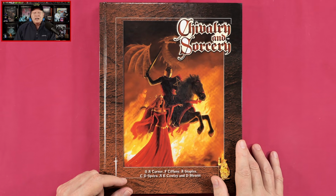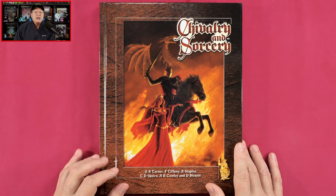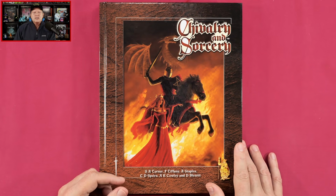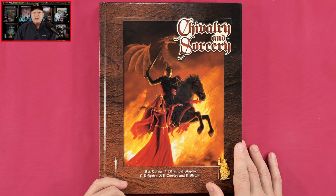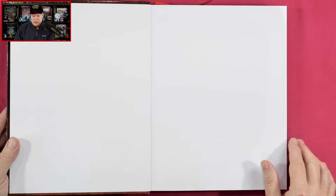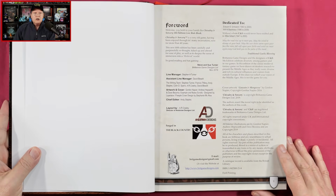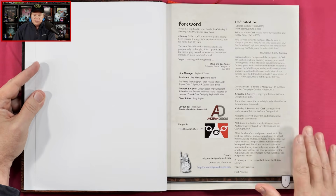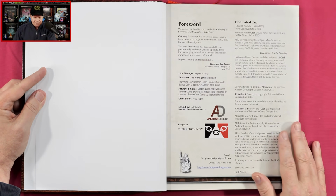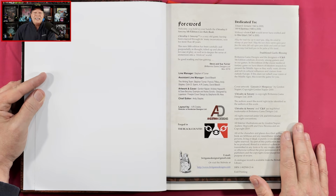We're also not going to look at each and every one of the 600 pages in this volume, but I do want to give you a very good idea of what you're going to find inside Chivalry and Sorcery 5th edition. All right, first thing we're going to do is take a peek at the credits page because there are a lot of folks who worked very hard to bring this to life. This was successfully crowdfunded, and it hit the market in 2019.